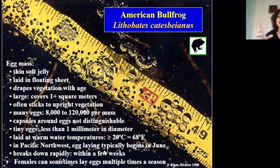So a female might lay an egg mass early in the summer, because bullfrogs will only breed in the summer. They need that warm water and that warm air temperature in order to breed. So we'll usually run across their egg masses in the summer.